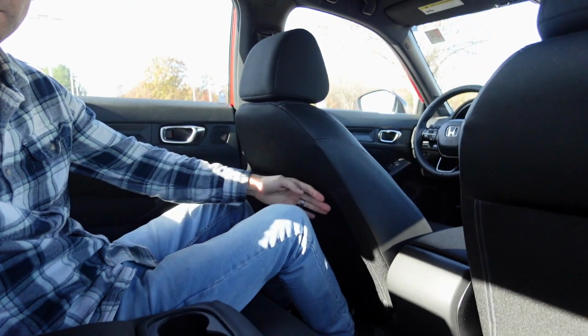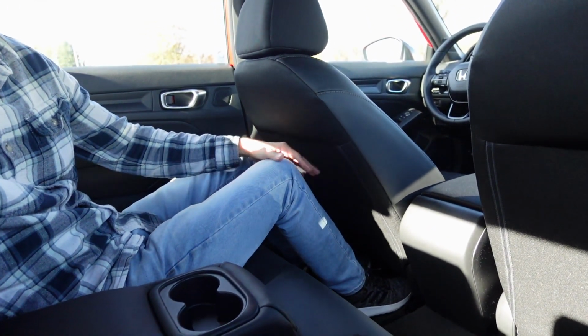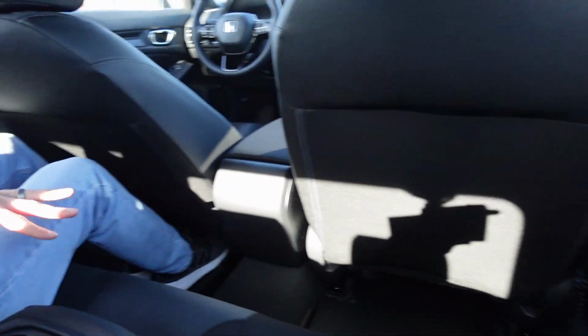Onto the Honda Civic sitting back here. So this one I do have a little bit more headroom. This doesn't feel as confined, and with the driver's seat at my height, once again, I have probably 3 or 4 inches of legroom now. There are no USB ports at all.